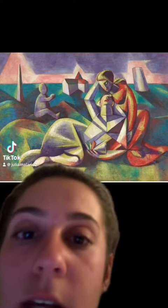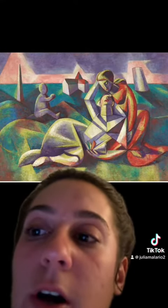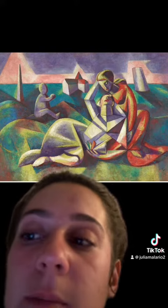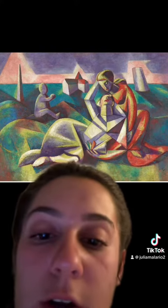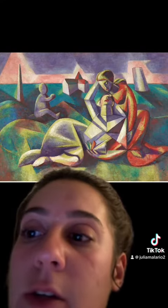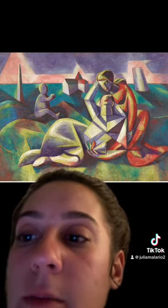Okay, this piece is called Rinaldo and Armida. It's by Alfred Wickenburg. He was an Austrian artist. It's located in the Belvedere Museum.